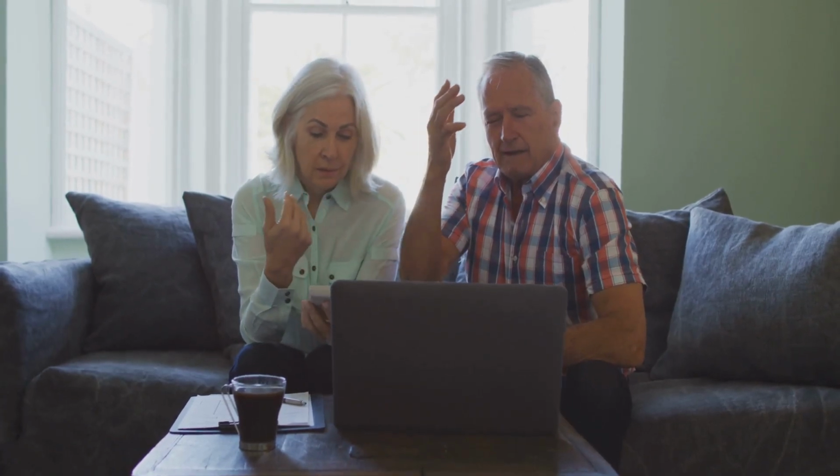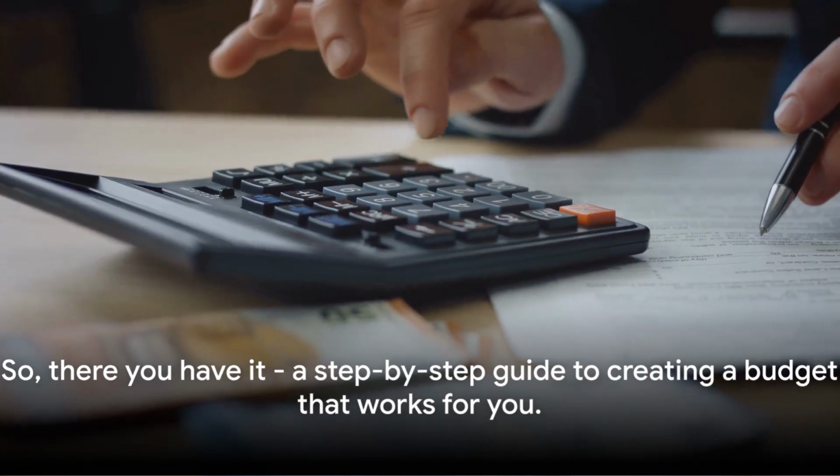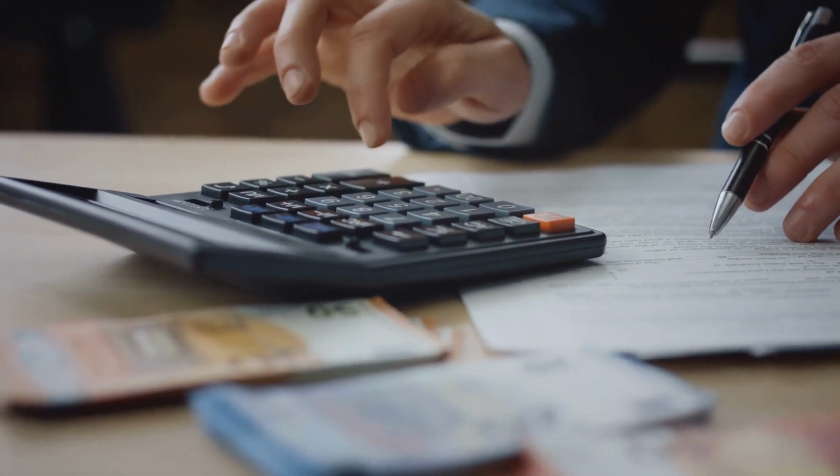Each day you stick to your budget is a step closer to your financial goals. Stick to your budget, and you'll see your financial goals becoming a reality. It's not just a saying, it's a proven strategy that works. So let's get to it. So, there you have it. A step-by-step guide to creating a budget that works for you.